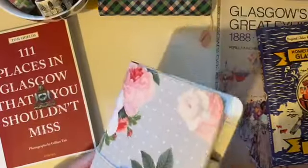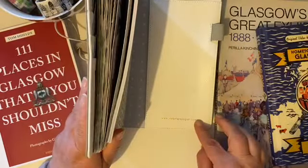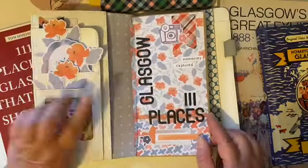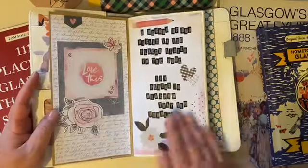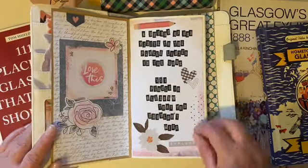So it's in Webster's Pages Traveller's Notebook, and I have decorated the cover. Glasgow 111 Places, Memories Captured. A record of our visits to the places listed in the book, 111 places in Glasgow that you shouldn't miss.